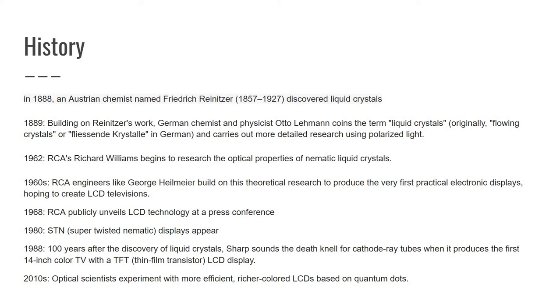RCA's Richard Williams begins to research the optical properties of nematic liquid crystals. He files his groundbreaking LCD patent on November 9th, 1962, and it's granted almost 5 years later on May 30th, 1967. In the 1960s, RCA engineers like George Heilmeier built on his theoretical research to produce the very first practical electronic displays, hoping to create LCD televisions.